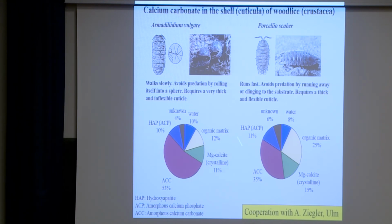Chemically, if you look on these cuticles, they always have the same composition: some water, some organic matrix, some crystalline magnesium containing calcite, and you can also compute the amount of magnesium in the calcite by X-ray diffraction. Some amorphous calcium carbonate, which is the majority, and amorphous calcium phosphate as well. You cannot see this in the X-ray powder diffractogram at the beginning, but after heating to 1000 degrees C, you can see the crystalline hydroxyapatite. So after chemical transformation, crystallization.